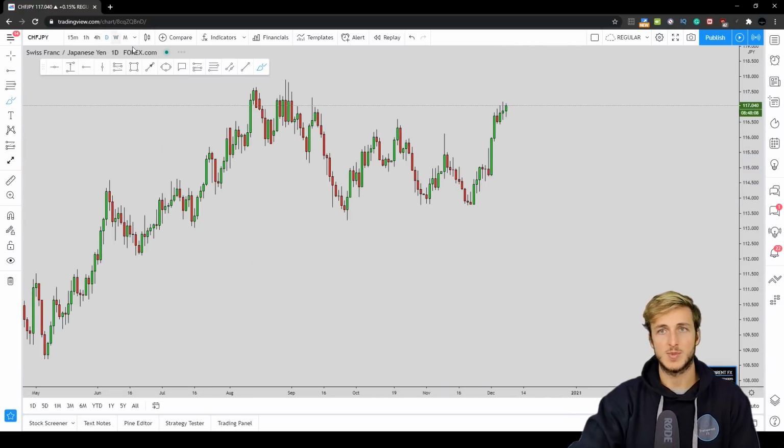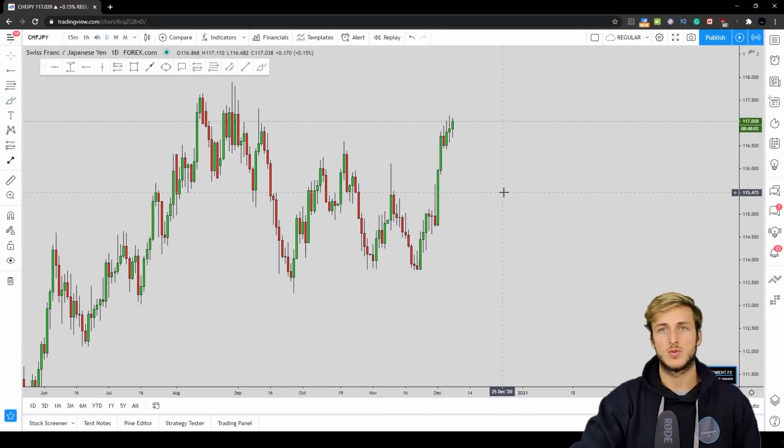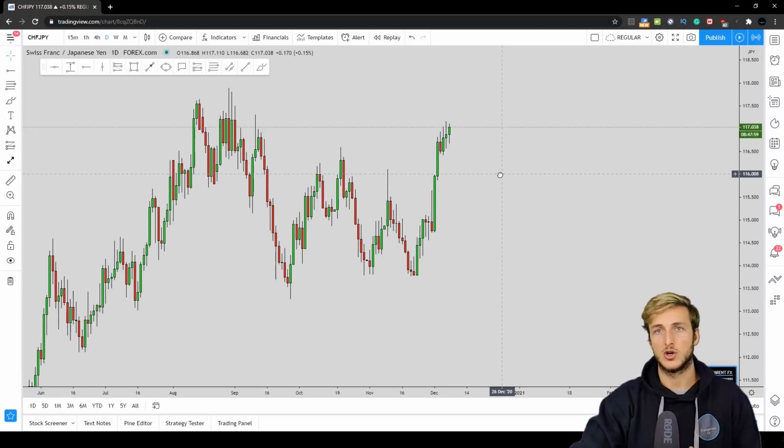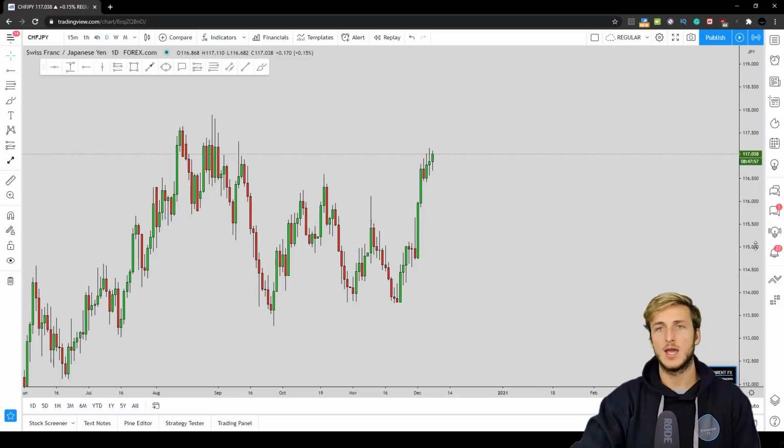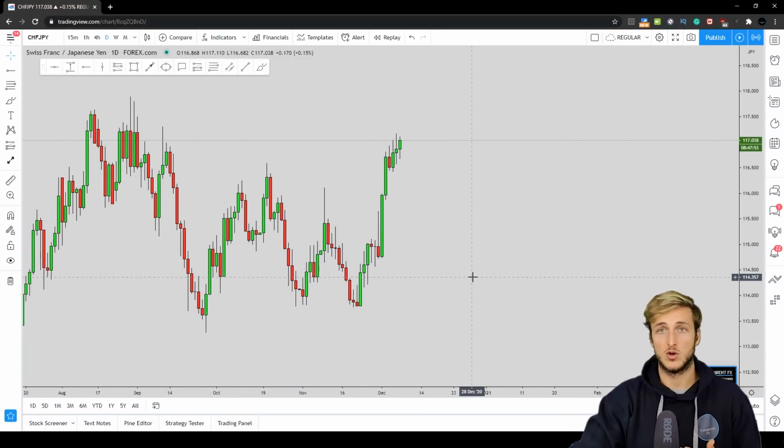So what we can expect is definitely a retracement now that we know that also from an institutional perspective, we do have some shorting of the CHF and longing of the JPY. So how can we be approaching this kind of situation with students for a trading opportunity?